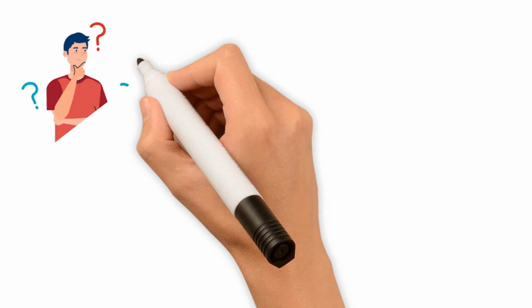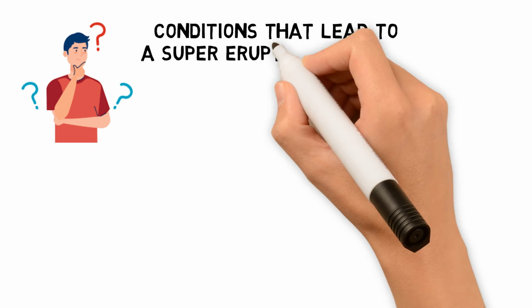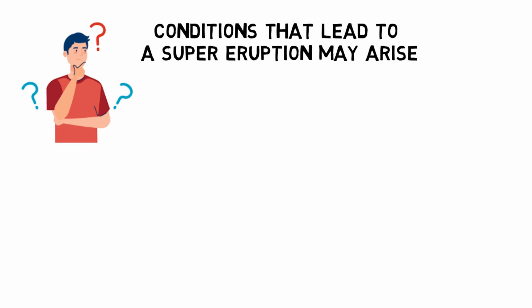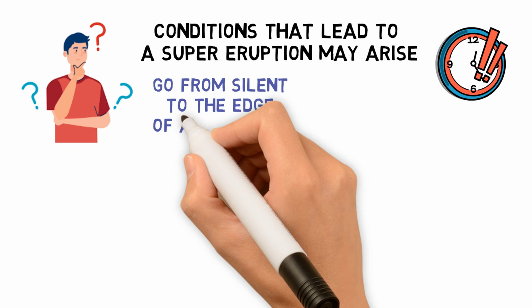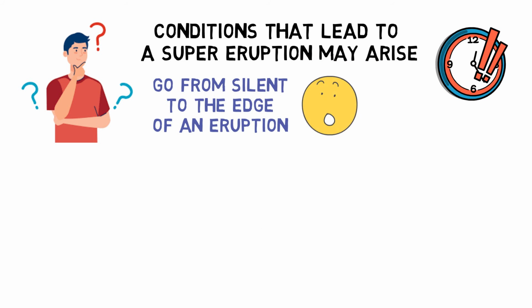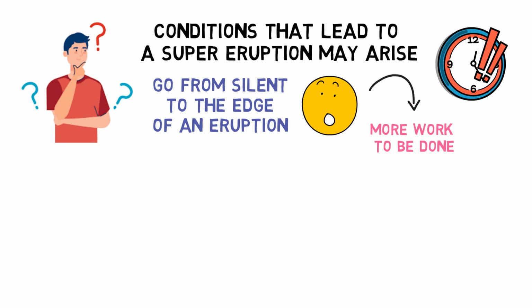Therefore, scientists are just beginning to realize that the conditions that lead to a supereruption may arise during one person's lifetime. It only takes such a short time for a volcanic system to go from silent to the edge of an eruption, which is very shocking, Shamloo said. But she also reminded that there is more work to be done before scientists can determine the precise timescale.